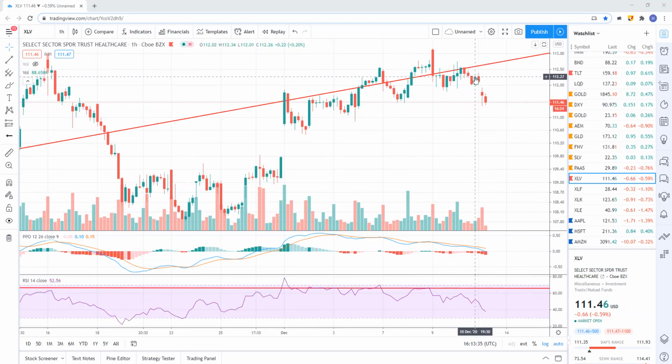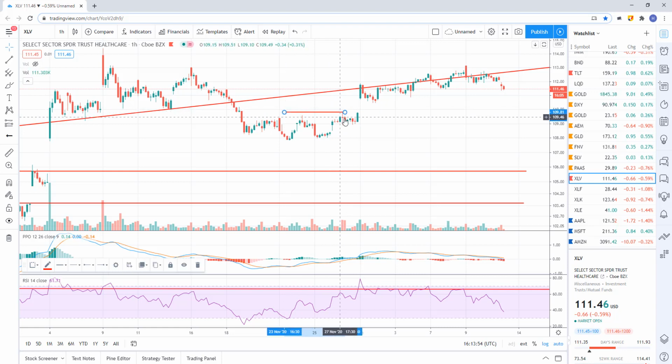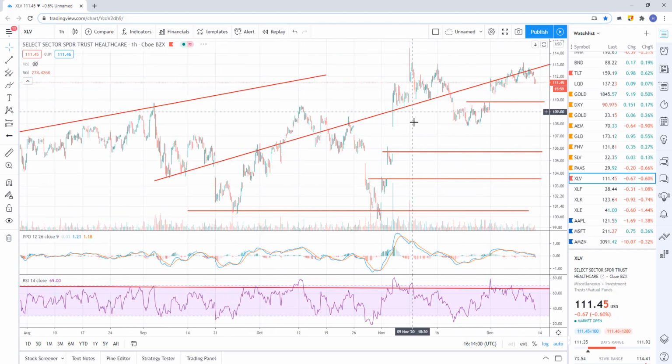XLV, second largest sector in the S&P 500, healthcare. And you can see kind of selling off. Nothing impulsive yet. We've been dancing along this trend line for a while now. So I'm looking for some sort of clear sign or breakdown. We also have a gap down here. So, excuse me, if we're going to get a sell-off, we'll probably get a reaction around this gap right there.